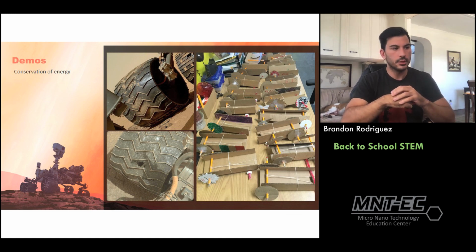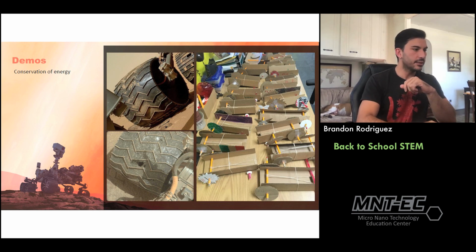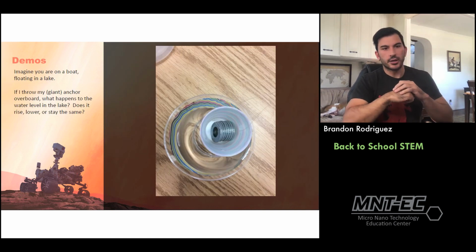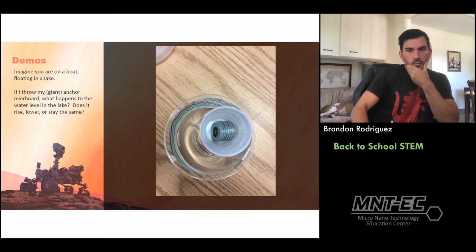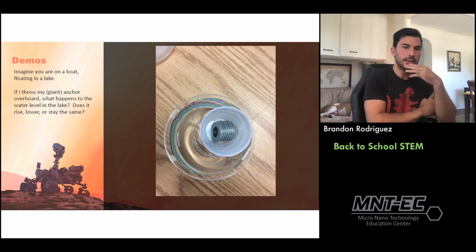right? One of the coolest examples I've seen of this, I'm kind of tempted to make you guys do this, but we'll just talk through it. Just for fun. This is a fun game. I want you guys to imagine that you are on a boat floating on a lake, right? So the Dixie cup in this picture is your boat, and the larger plastic cup filled with water, that's the lake. Now you got some cargo represented by, or an anchor or whatever, some washers, some pennies, whatever.